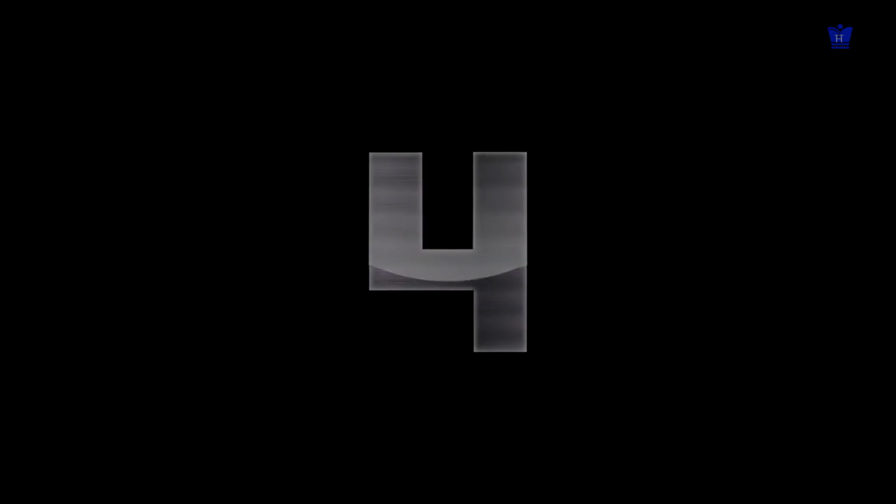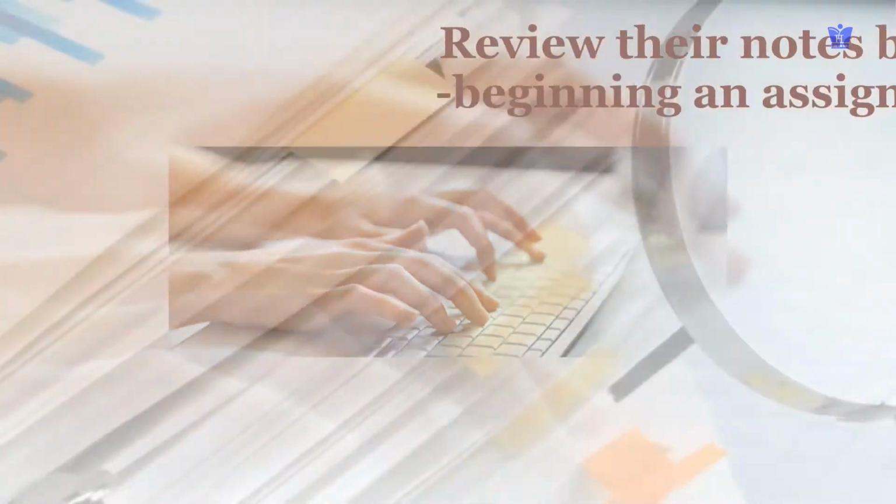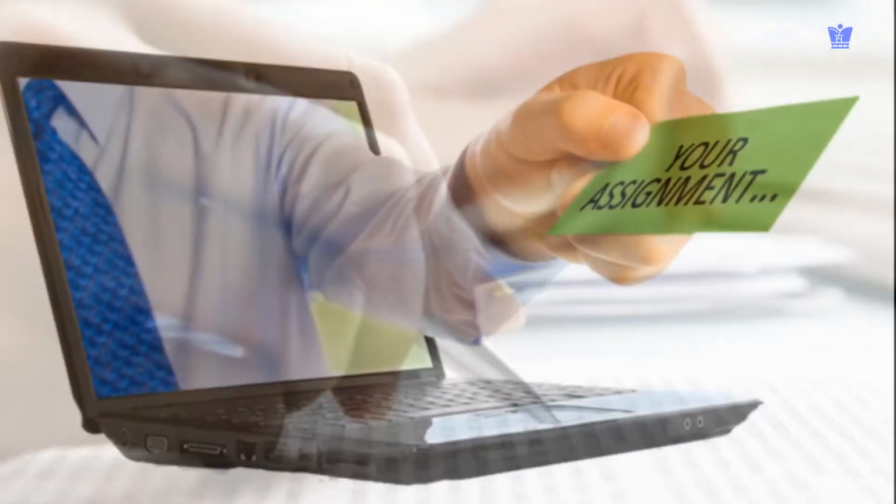Number 4. Review your notes before beginning an assignment. Reviewing your notes can help you make sure you are doing an assignment correctly. Also, your notes may include information that will help you complete an assignment.